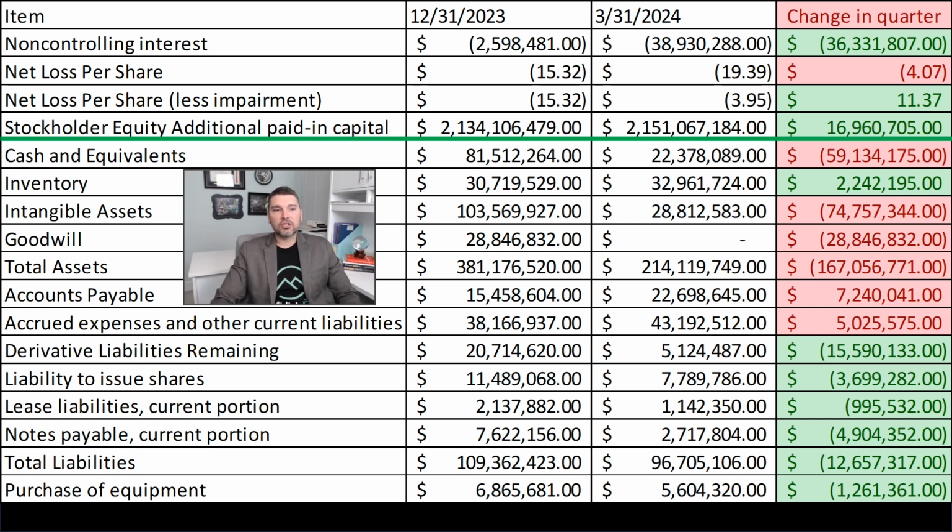You'll see the next section down there. This is the lease liability. So the current portion, meaning what is actually due now. This is not the roll up of the 12 months. You can see that they had a reduction in terms of lease liabilities by $995,000. And you'll see notes payable.